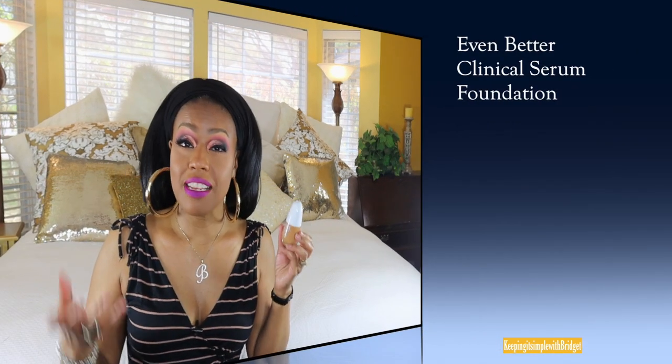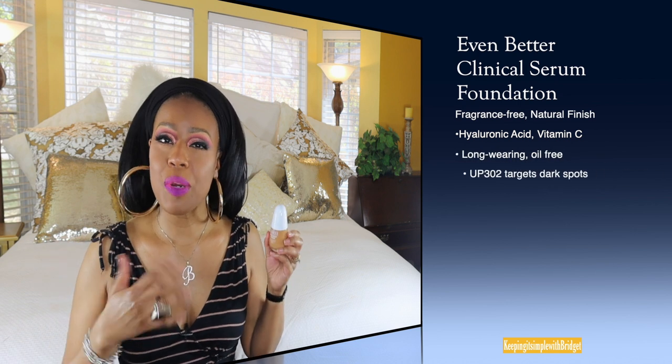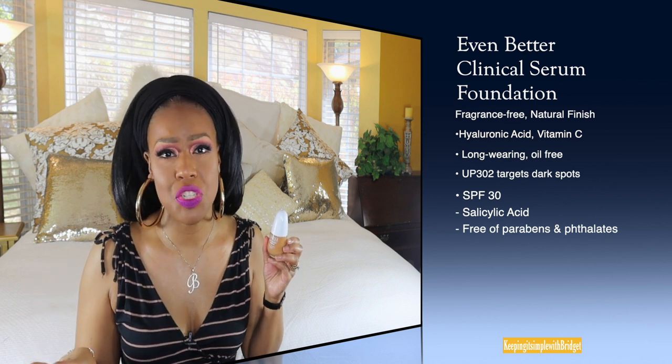Okay, so this next one is the new foundation by Clinique. This is the Even Better Clinical Foundation. I loved this foundation. I thought it was really nice. I think that it has some really good ingredients. When I look on Sephora, it doesn't have a lot of reviews. I think it has like 3 or 4 stars.